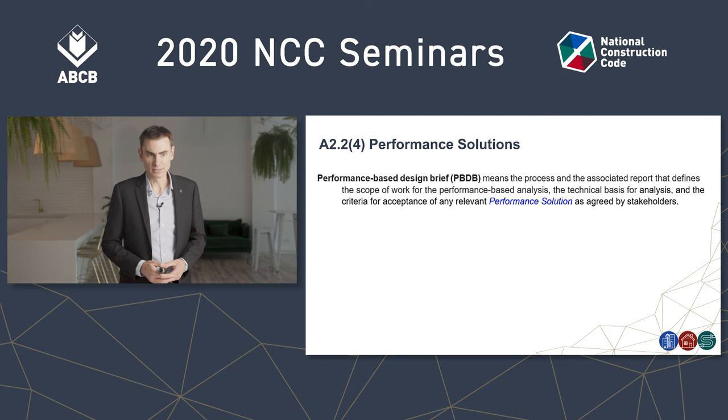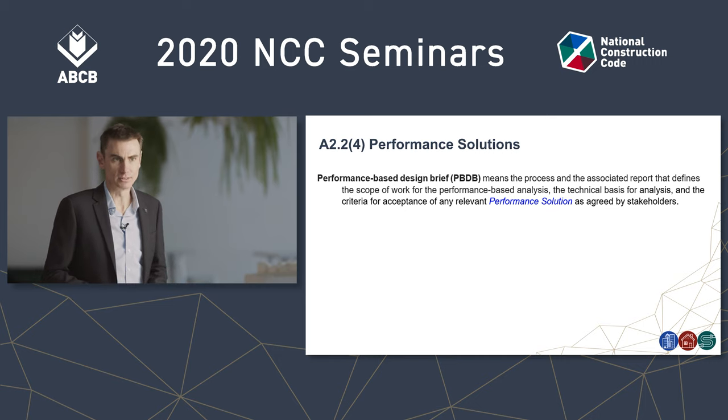That's the performance-based design brief. On this slide here, you'll see the defined term for performance-based design brief. It's been modified in Amendment 1 to accommodate these new provisions.